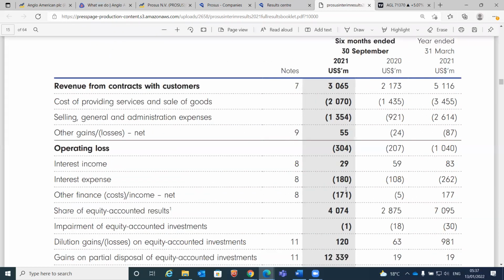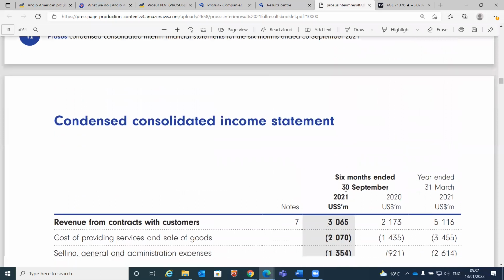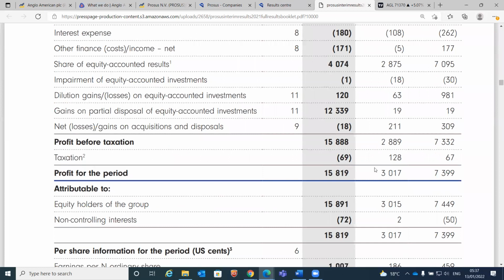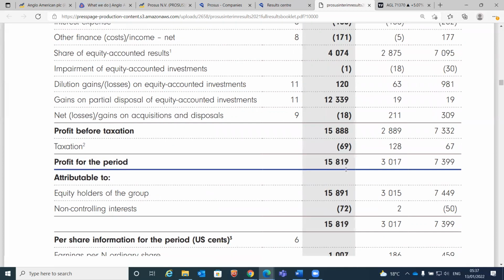It's a good number. It shows that the business is growing. When you compare it with the year that ended in March, they had a profit of 7.3 billion, and now the profit has jumped by more than 7 billion. Not to say it jumped about 8 billion to 15.8 billion, which is good.